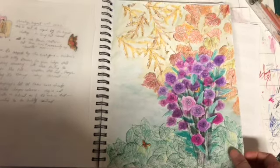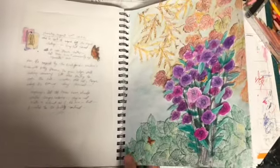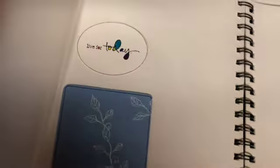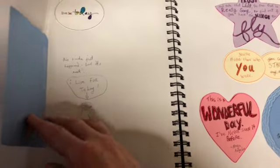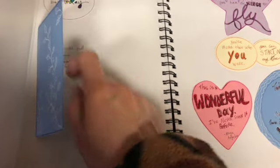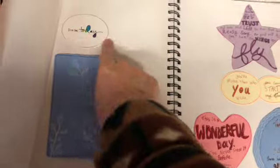But I guess I didn't submit it, or anyway. Live today. That's a stamp I have. I love that stamp. And oh, this combo looks like an eye, and so it was kind of neat that it says live for today, and then so I live for today, because it's kind of neat. So I live for today.